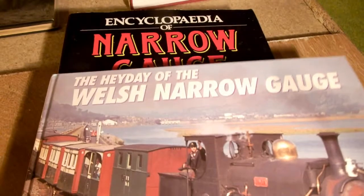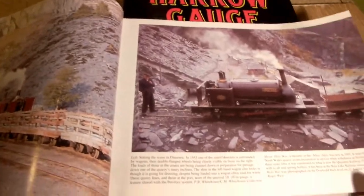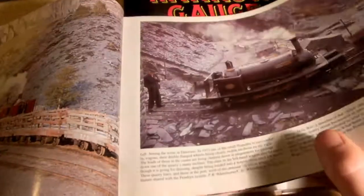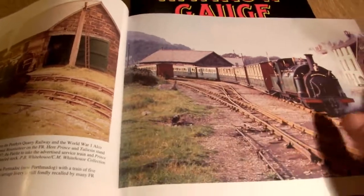So anyway, this is the second book, The Heyday of Welsh Narrow Gauge. This is basically just a whole picture range of Welsh narrow gauge in the 50s, which is not technically the heyday. The heyday was in the 20s or something like that, but they didn't really have that many colour photos. This is the Festiniog line. Lovely shot there. Here we are at Tal-y-llyn. Just look at that.